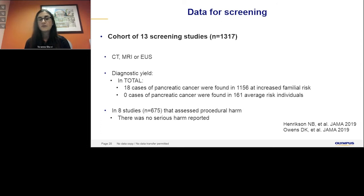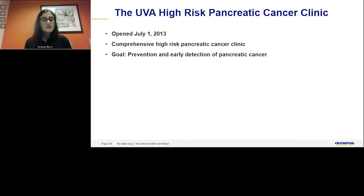So again, you can see why we target patients at higher risk. In the 8 studies, there was no procedural harm in 675 examinations that were done. That makes you feel better, that these tests have some risk, but it's quite low. CAPS and the majority of individuals agree that these screening studies should be done in a multidisciplinary fashion, usually at a place that has a tumor board where you have surgeons, radiologists, pancreaticobiliary surgeons.